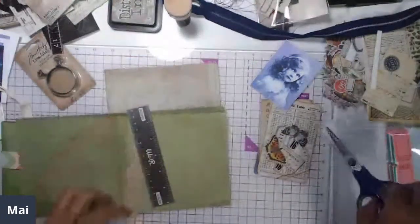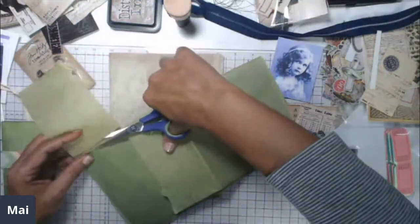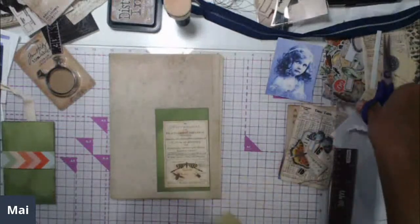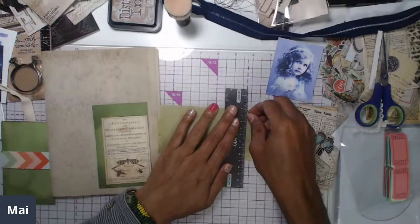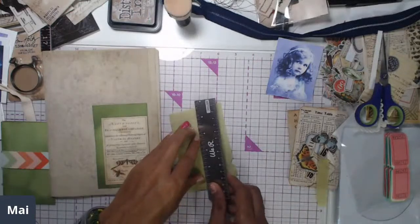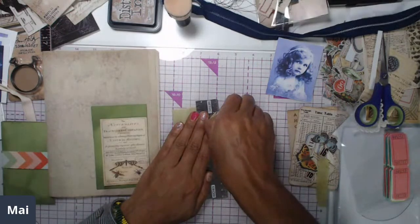Oh, this one's not as easy to cut. Okay, hold on. But I could tear it with my ruler. Do you have a tear ruler? I can't find one. This is what I use for my tear ruler. I just use the edge of a metal ruler and hook it like that. That way we don't have perfect edges. Although this one's a little bit trickier.